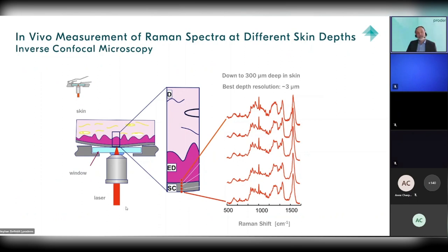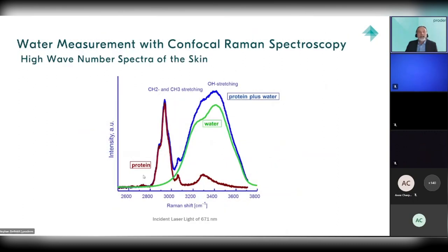So how is it done? You see it here. The laser from below is focused into the stratum corneum, and at every point it makes a Raman spectrum. This point here, this point there, and so on, deeper and deeper. And the resolution is quite nice. It's only 3 microns in the best case. So you have really a lot of measurements across the stratum corneum. It can go down even to the dermis, 300 microns as well. That's the upper dermis. But here we are more dealing with the stratum corneum, with the moisture in the stratum corneum. How can that be measured?